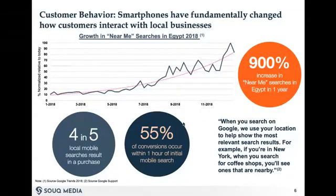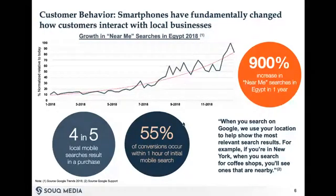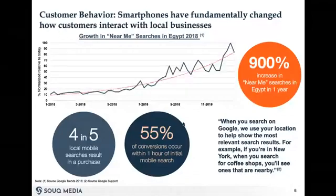In general, and these numbers are more from the US, but to one degree or the other it applies, 4 out of 5 local mobile searches result in a purchase. So if I do a search on my mobile for a local service or product, 4 out of 5 times within the next few days I'll be going there in order to purchase something. And about half of those conversions actually occur within the first hour of the initial mobile search.